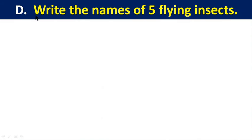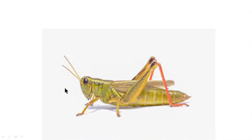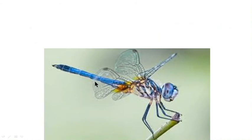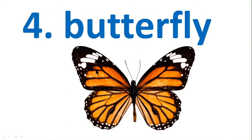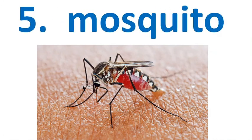Question number D. Write the names of 5 flying insects. Number 1, we may write bee. Bee can fly. And grasshopper. Dragonfly. Butterfly can also fly. And mosquito also can fly.